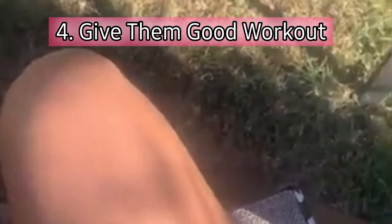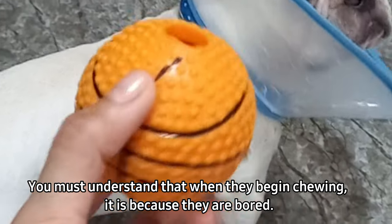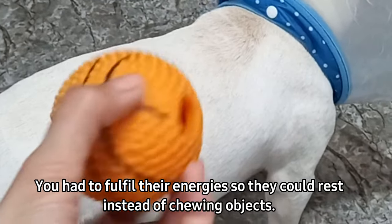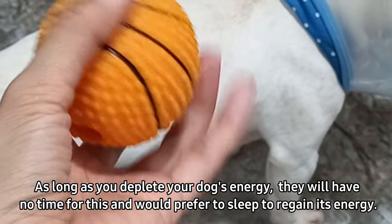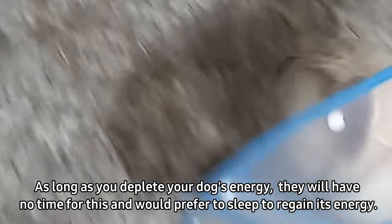Fourth is, give them a good workout. You must understand that when they begin chewing, it is because they are bored. You have to fulfill their energies so they could rest instead of chewing objects. As long as you deplete your dog's energy, they will have no time for this and would prefer to sleep to regain their energy.